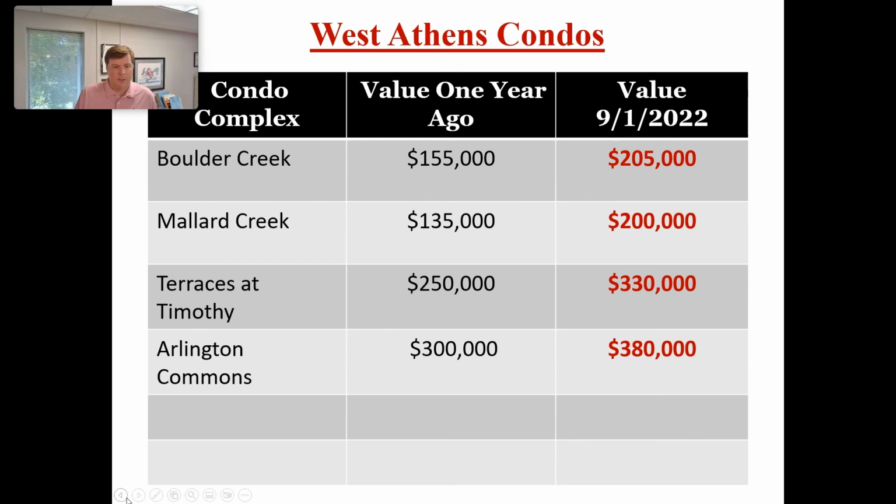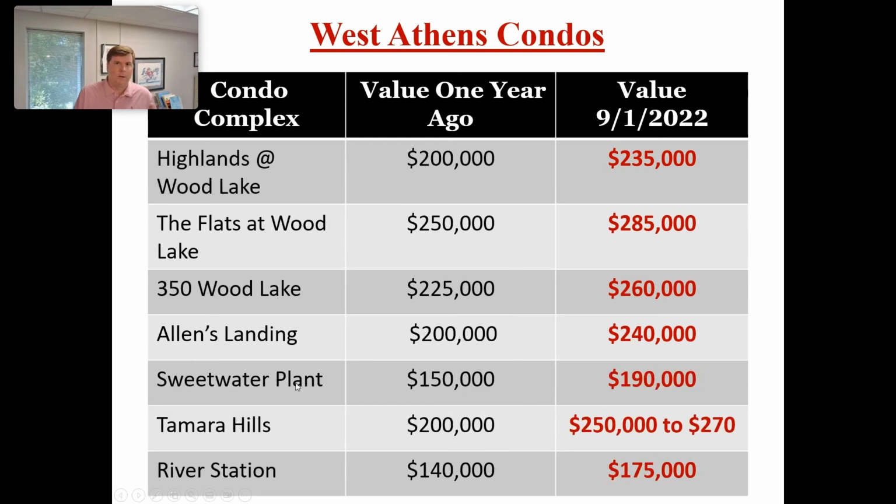And then River Station, let's go back. These are a little older that are right there, 385 Old Epps Bridge, 140 up to 175. A lot of these are investor owned, but there are some great owner occupancy opportunities there if you have cash to put down.